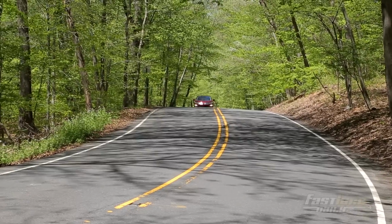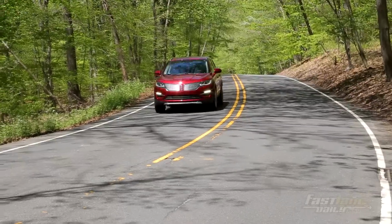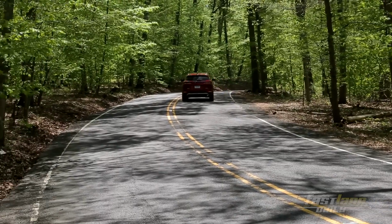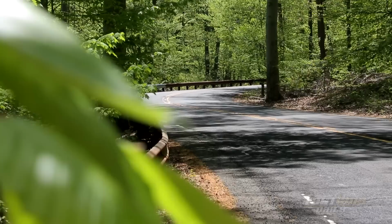Let's talk about fuel economy. The Lincoln MKC averages 18 miles a gallon in the city and 26 miles a gallon on the highway. After a week of driving, I'm averaging 20 miles a gallon, and that's because today I've been driving it a little bit more aggressively, stepping on the gas a little bit more like this. So I've been eating up a lot of gas. But I shouldn't be, because I only have 36 miles worth of gas left. But we do have a 15-gallon tank in here, and on a full tank, you get about 350 to 380 miles, which is not bad.